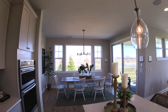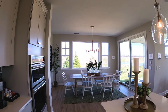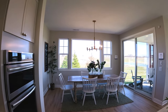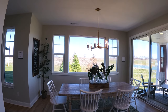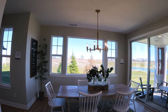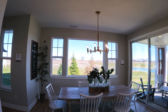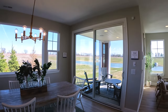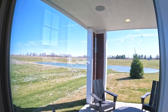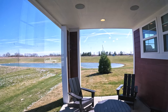And then over here to the left is the dining area. They've got six chairs, but that's easily an eight top. There's plenty of room there. There is not a lot of room for anything else in terms of a hutch or buffet table, but that's largely because, boy, that picture window is just large and beautiful. And then right out the door here, you've got a covered patio, which is nice. And nice lake view too, okay.